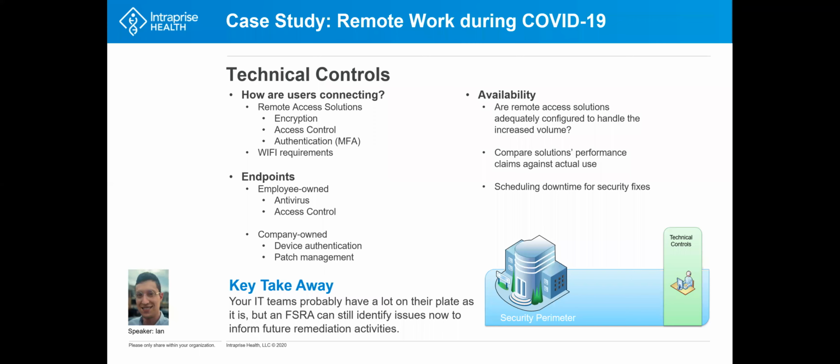Another thing we want to consider is the endpoints actually being utilized. There are two scenarios really. Either the workforce member is using their own device to connect to our resources, an employee-owned laptop or a home computer. In those instances, our organization has reduced control over how the security configurations exist on that device. So we'll need to consider strategies or use policy to require workforce members to use antivirus or screen timeouts or other controls that we're usually able to impose on employees when they're in our internal environment.